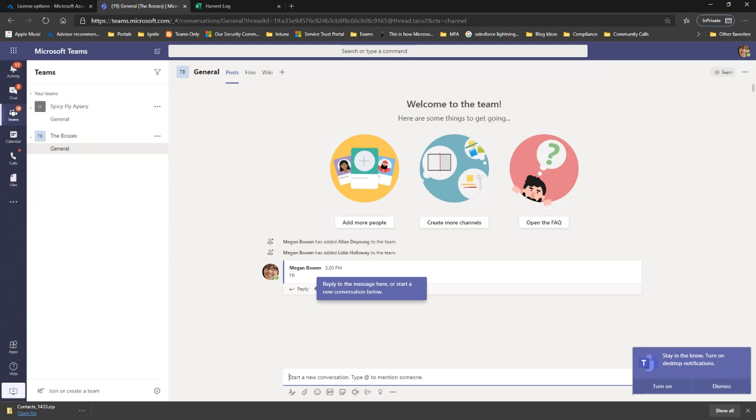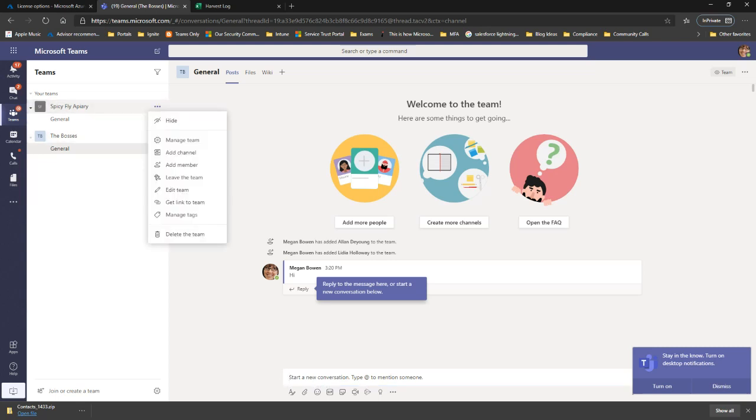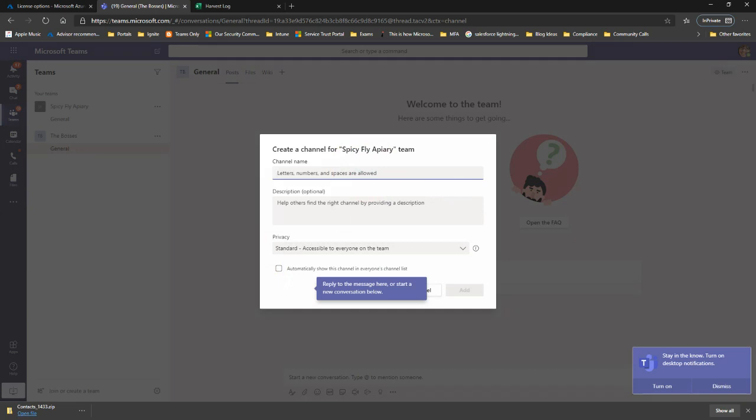So actually, rather than having the bosses set up as an entire separate team, it would make more sense to have it as a subsection of the Spicy Fly, because we know that everybody who's going to be in this team is already in this one. So what I'm going to do is hit the hamburger menu. I'm going to add a channel. We're going to call this one the bosses, or the boosters.